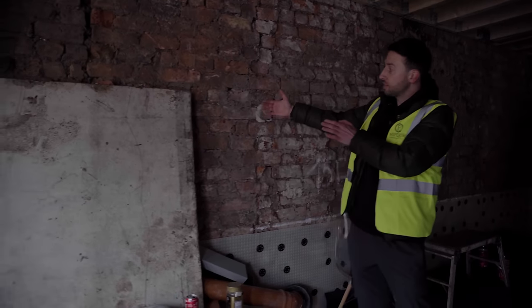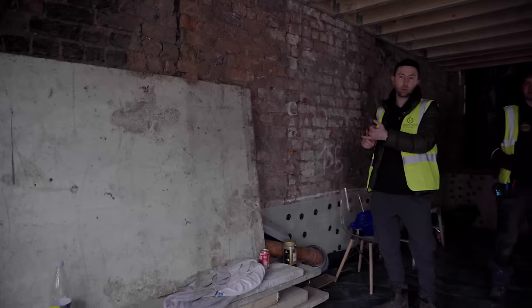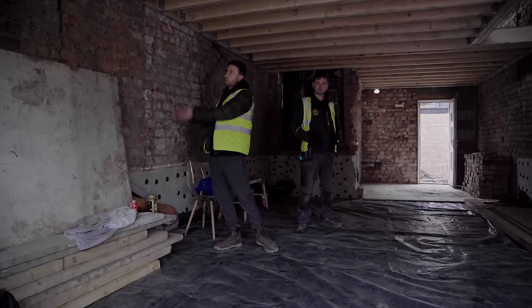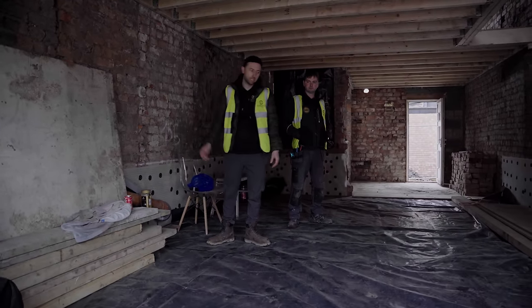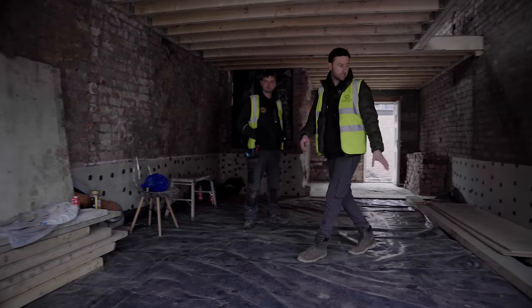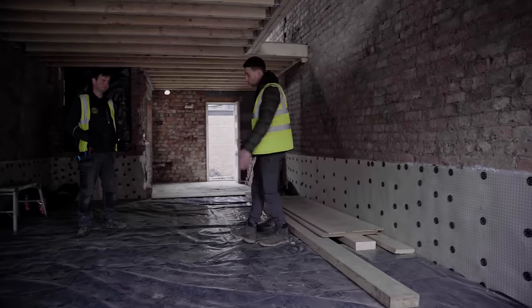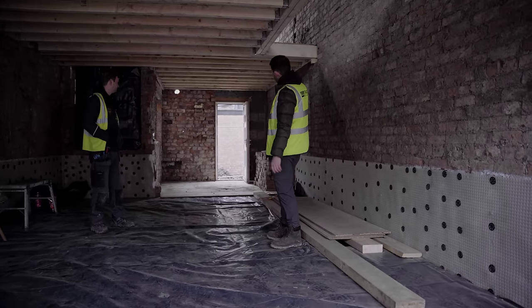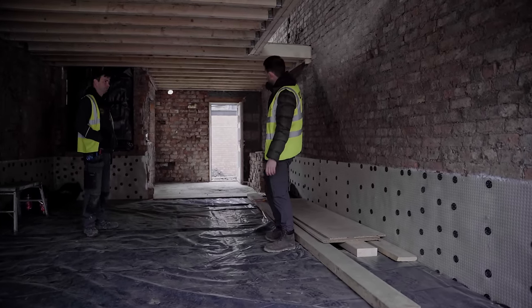And that way we can have a service void, which runs right up the building, and we put all our ventilation in, all the ductwork, all the cables, pipes, everything gets run up the back. It's easy access for the M&E lads to get their bits in. And then you'll have the stairs coming up, the door into our communal area. That back wall will be gone, straight into our single story rear extension.